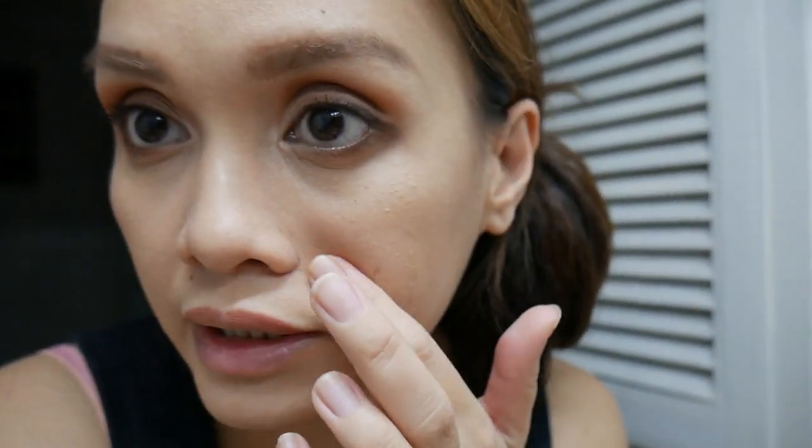Hey guys, so just a quick check-in. The foundation has been on my face for 4 hours. It's 8 PM now. And so far, okay pa rin siya on my face. Although, mas parang nagiging rough na yung skin ko dito and dito. But, apart from those areas na medyo kanina pa rin naman siya problematic, diba? So, apart from those areas, overall, okay yung face ko.